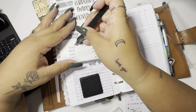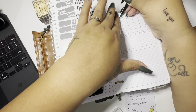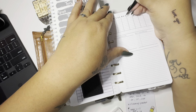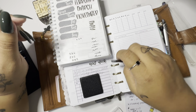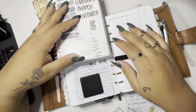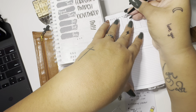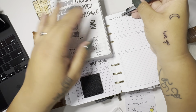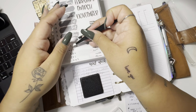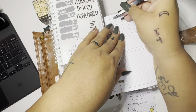So, yeah, I'll probably go back in and reprint. Because I already had a few printed, and oh my gosh, I cannot believe I did that. I think I'll probably just keep it like that because I don't want to go and waste ink. So, yeah, these stickers didn't work. They were too big. Even though they're tiny stickers, if you can see, they're really small, but they're still too big for this section.